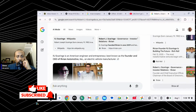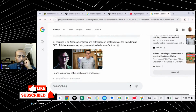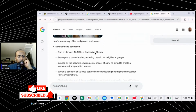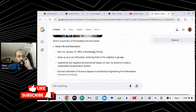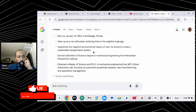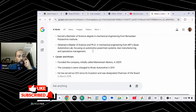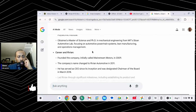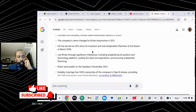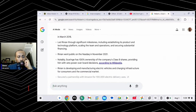He's an American engineer and entrepreneur, CEO of Rivian. He was born in 1983 in Florida and grew up as a car enthusiast. Inspired by the negative environmental impacts of cars, he aimed to create a sustainable transportation system. He got a bachelor's from a polytechnic institute, and then a master's and a PhD from MIT. So very smart dude, it looks like. Then in 2009, he started the company and has been rocking it since.